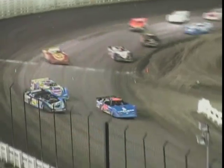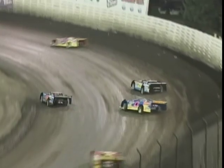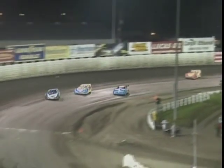Lanigan and Pearson wheel to wheel in the turn number three. That is for second. Fourth is Richards. Fifth is Matt Miller now. Josh Richards in the thick of things here on the main straightaway. They're three wide, battling it out for second. And Lanigan will take second. Pearson third, Richards fourth, McCready fifth. Sixth is Miller. Seventh is Darren Miller. Eighth is Tony Stewart off the turn number four. Still showing the way, it's Billy Moyer.